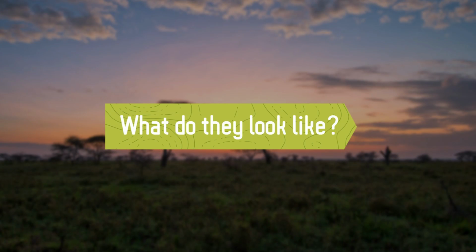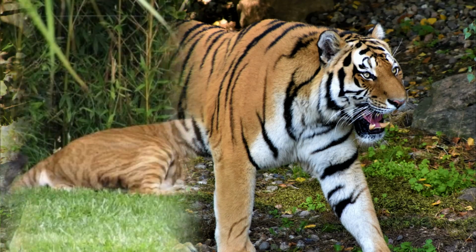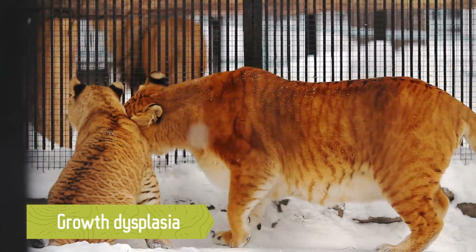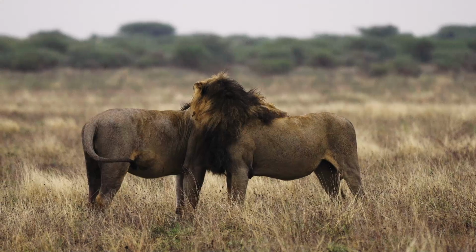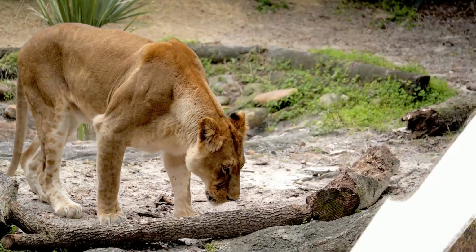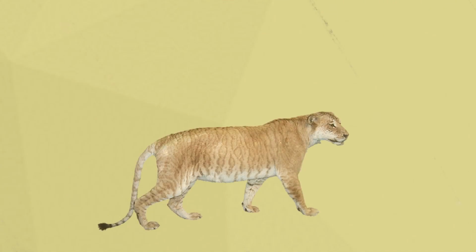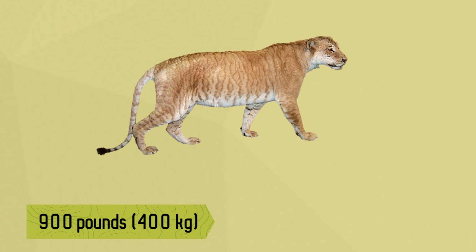What do they look like? As said before, ligers are typically larger than lions, tigers, or tigons. This is because of a condition known as growth dysplasia, which is caused by a lack of specific genes that limit growth. Male lions generally provide growth-promoting genes, which are countered by growth-limiting genes provided by female lions in the wild. A large liger can reach lengths of over 3.3 meters, or 10.8 feet, and up to 3.65 meters, 12 feet. A liger weighs approximately 900 pounds, 400 kilograms.